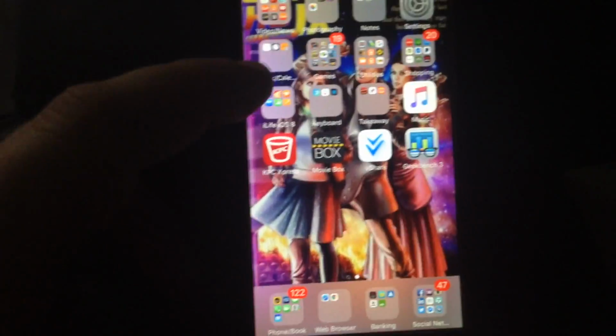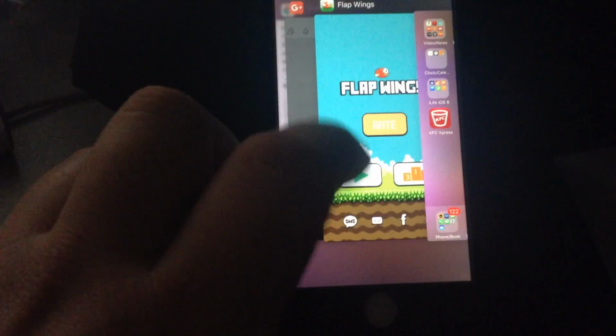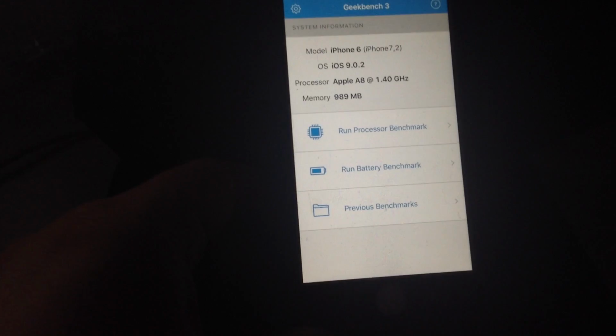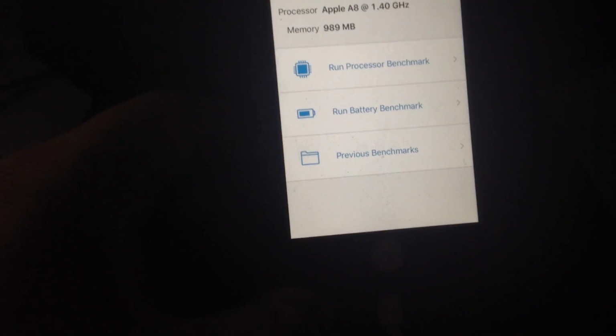So, as you can see, I'm going to open up Quick Launch. So we'll just open up Geekbench. As you can see here, iPhone 7,2 has an Apple A8 clocked at 1.4 gigahertz and just under a gig of RAM, so about a gig of RAM. So I'm going to run the benchmark now.